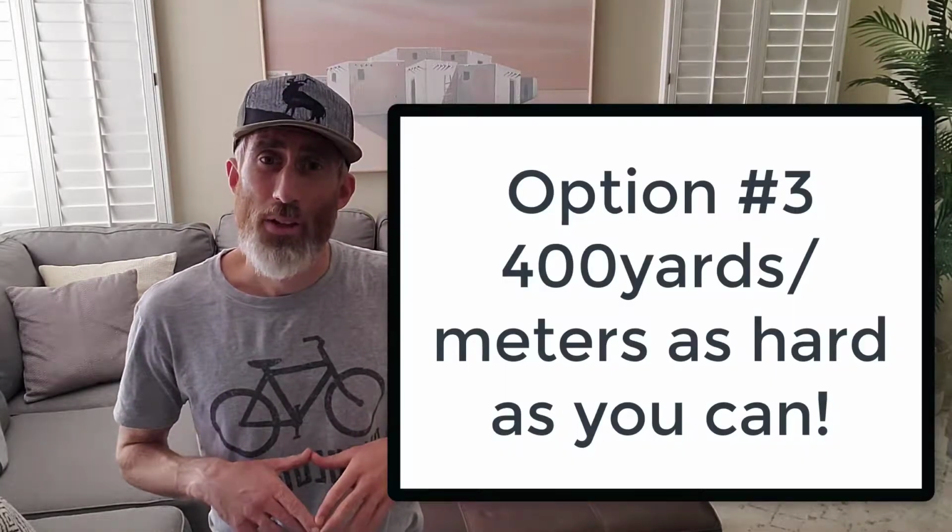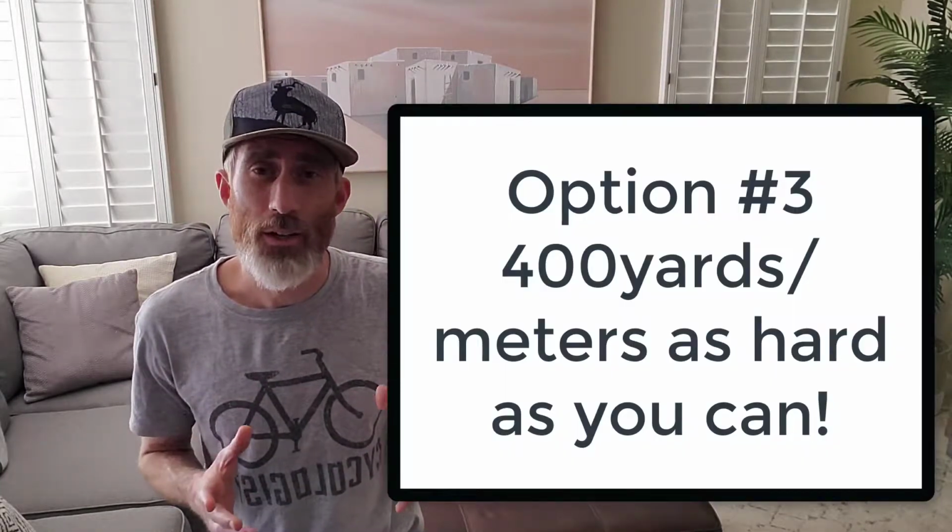Now, if neither of those two options appealed to you, option three is a nice compromise. Simon Ward, of the triathlon coach, recommends a 400-yard, 400-meter time trial that really seems to be just as beneficial, especially for most age group athletes. More elite athletes or better age groupers may have to go longer, but that 400 seems to work really well and is easier to duplicate because it's shorter and doesn't take up as much time. Especially helpful for lactate threshold estimates as well.